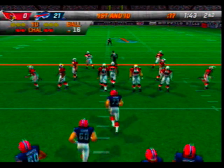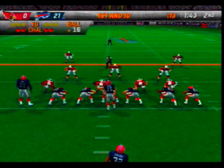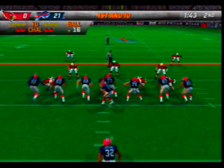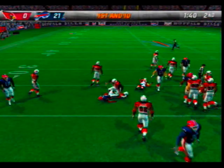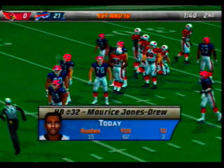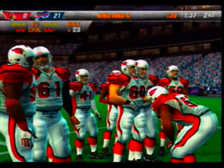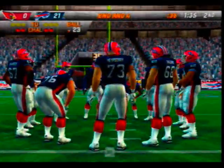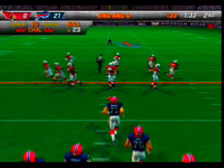First and 10. Ball on the 16-yard line. Defense, get ready. Only one man back. They give it to the halfback. Wright is there for the tackle at the 23. Number 32 runs it through the middle, a gain of about six. The defense can't afford to take too many gambles by going for a pick when they should just try and knock it down. One mistake can lead to a big play for the offense.